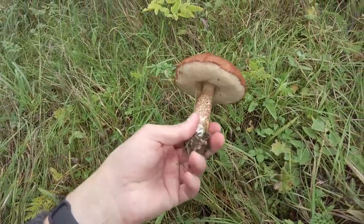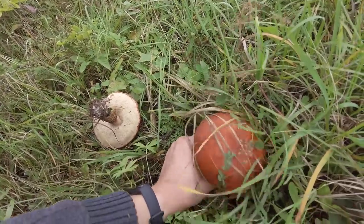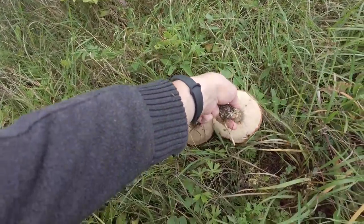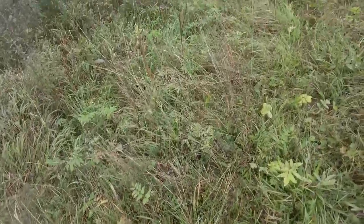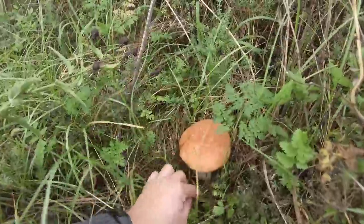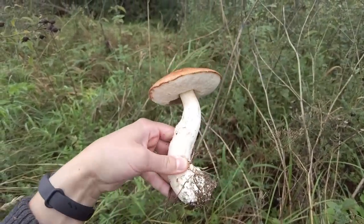This is definitely Leccinum aurantiacum. The head is a bit more red colored and the stem has dark flakes, black, brown and red. Or orange. So these are two. And this is the Leccinum albostipitatum with the pure white stem. Very nice.